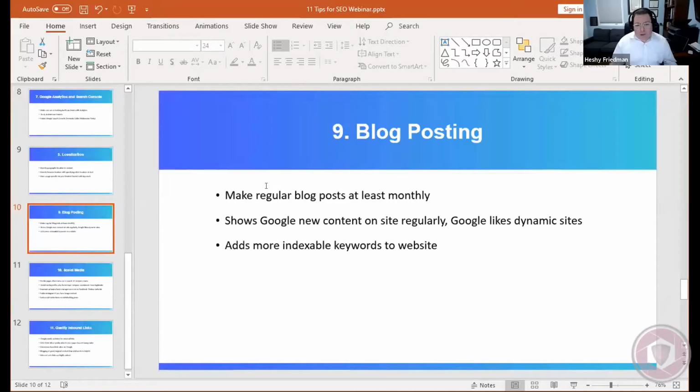Okay. Let's go to the next section, which is number 9. So we've got 2 more to go. There's more than 11. I just identified these as a good starting point, but these are the top ones that I put together here. Let's talk about blog posting. What is the idea of blog posting?